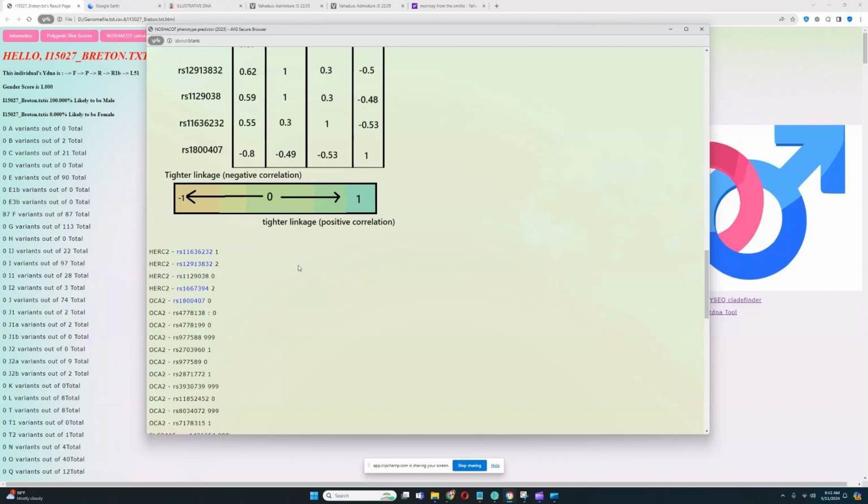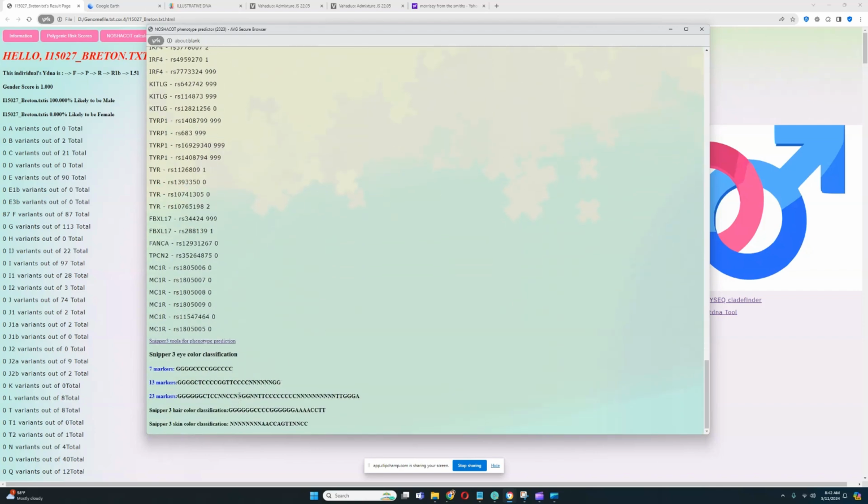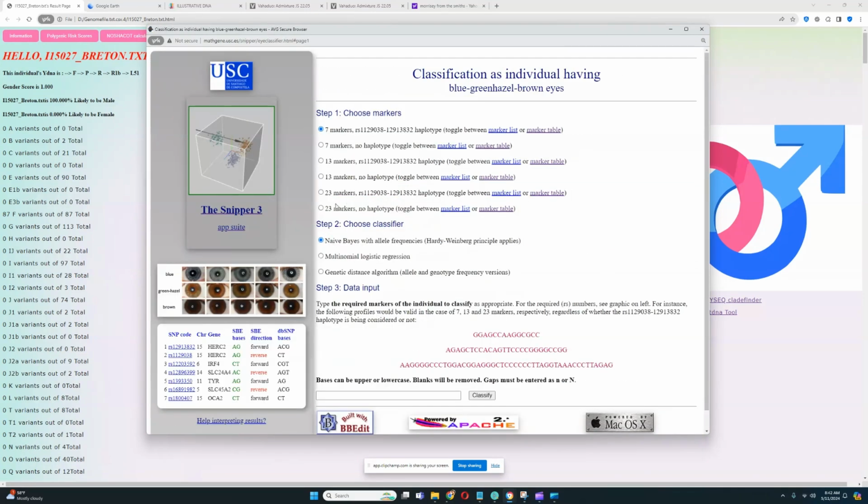I'm actually going to be very interested to see what Snipper Free is going to classify this person as. I feel like Snipper Free is going to say hazel for him. We can actually check that right now because I have this tool. I think Snipper Free is going to say hazel.